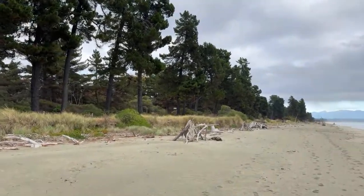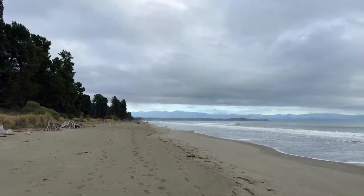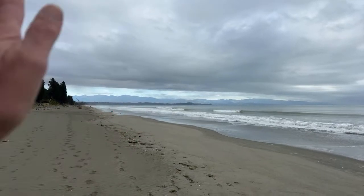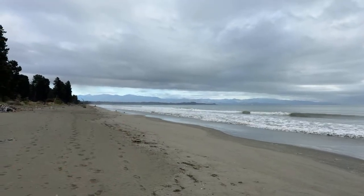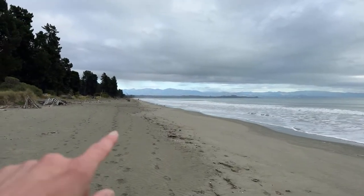But yeah, I just head on a little bit further, just do another swing here, because it's getting nice and the light's coming out. Isn't that beautiful over there? That is towards the west coast of the South Island, the Kahurangi National Park. There's a couple of peaks.